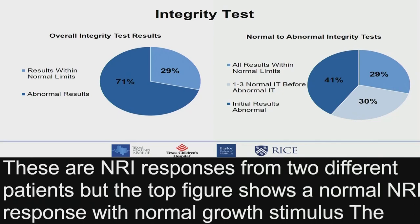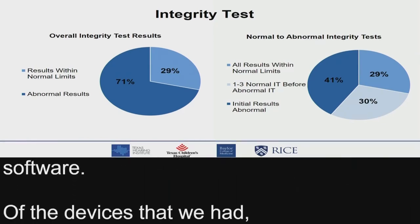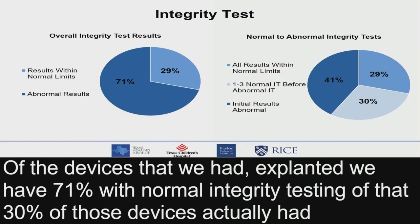Of the devices that we had explanted, we had 71% with abnormal integrity tests. Of that 71%, 30% of those devices actually had at least one normal integrity test before an abnormal response or integrity test was detected.